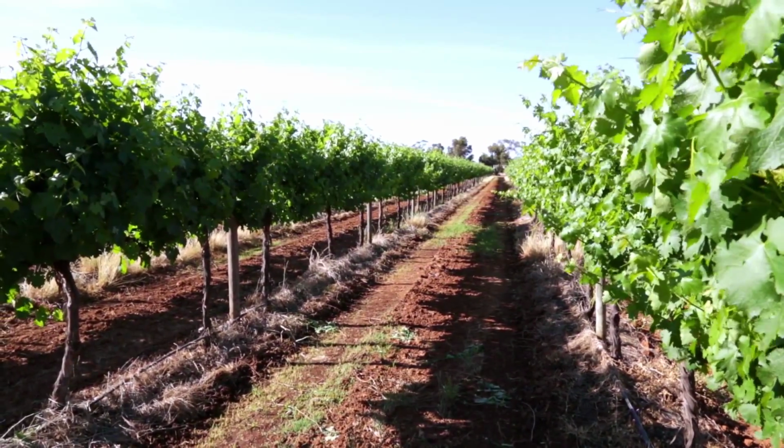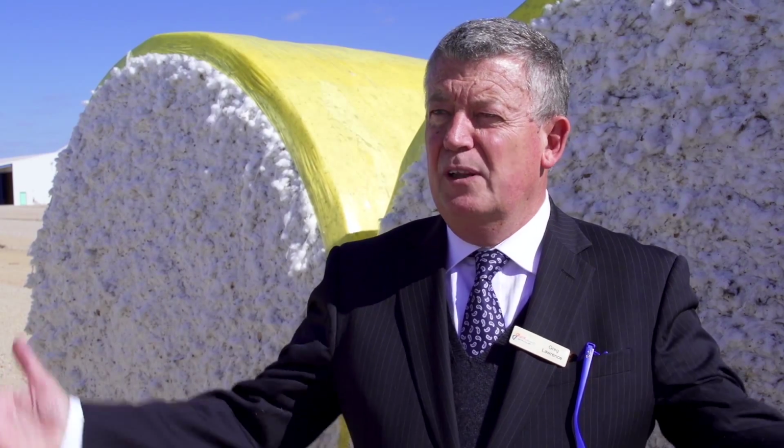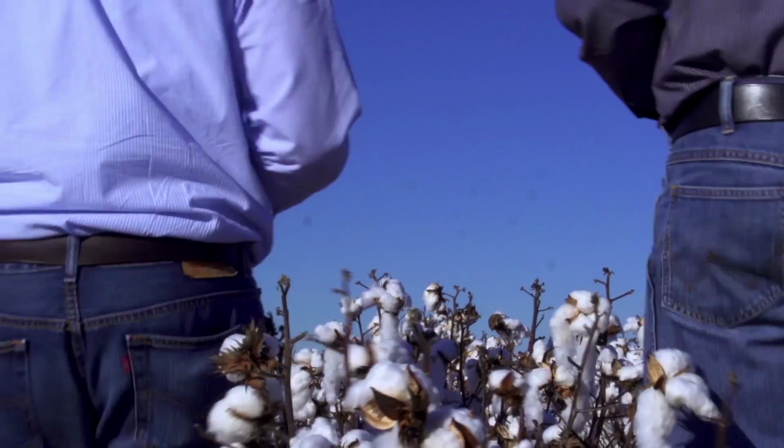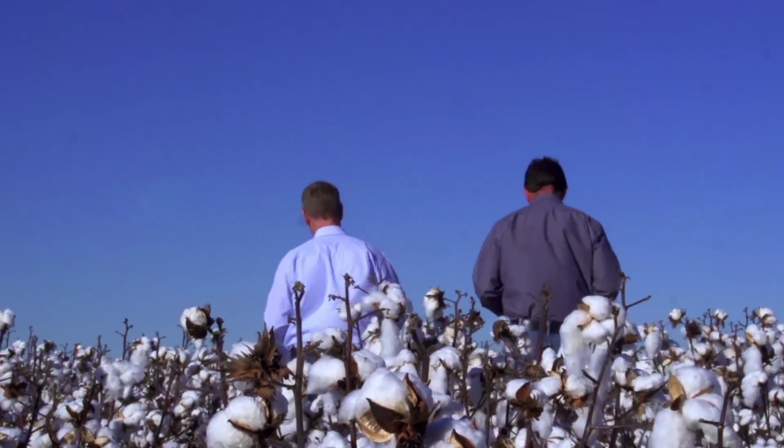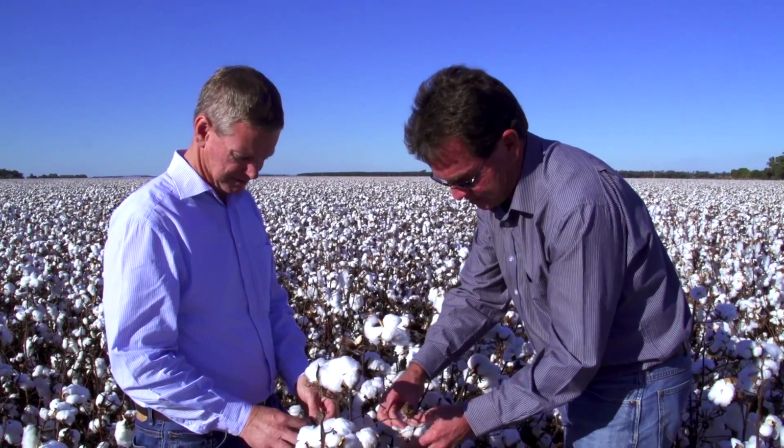As we are standing around here with this wonderful cotton around us, this is what the backbone of this country is all about. It's extremely important, not just from an education platform of this is cotton, but it's an education that will take the wider community to understand that agriculture is not just a taker of money, but it's actually a giver back to the economy of Australia.